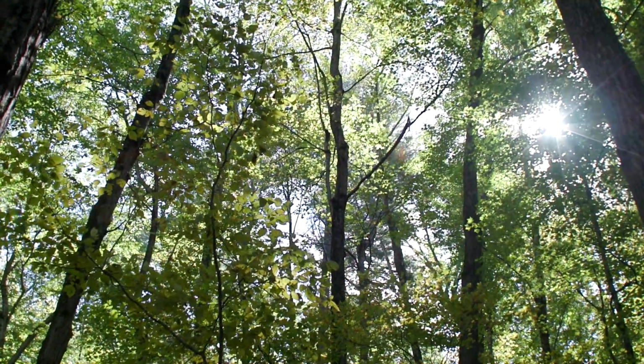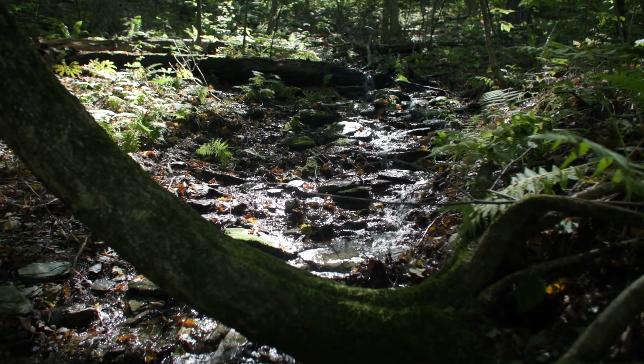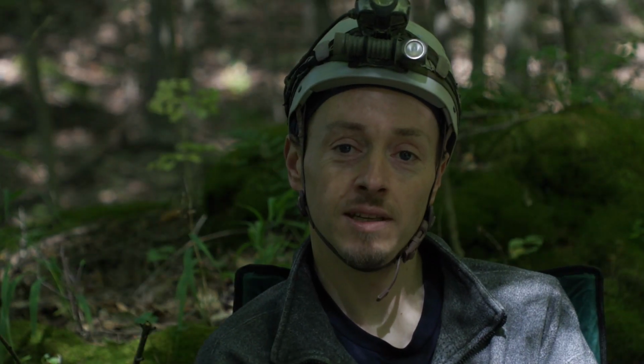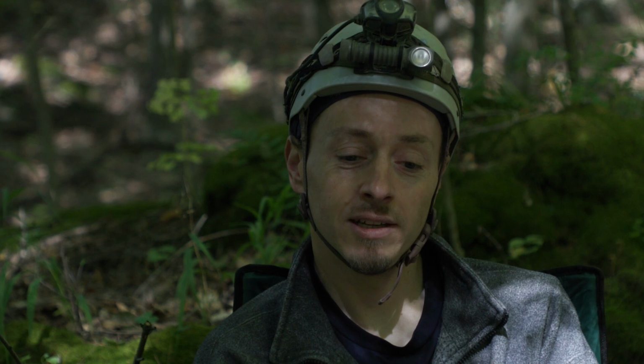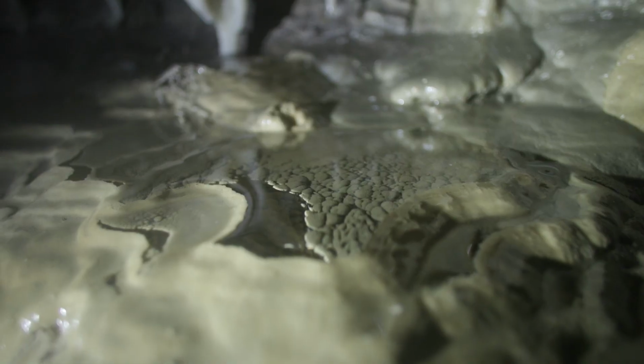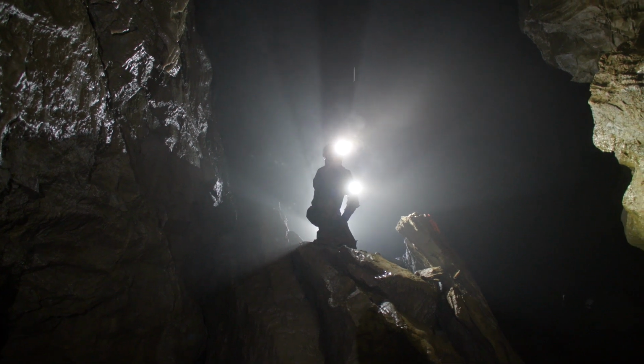People think of the world as a discovered place, and they imagine that everything is known and mapped and seen in some way, and that is broadly true. But in many ways, there are parts of the world that we've never seen, that people have never seen, and undiscovered caves are some of those places.